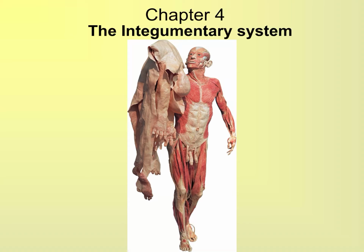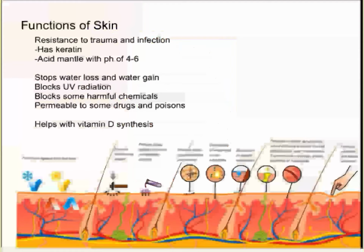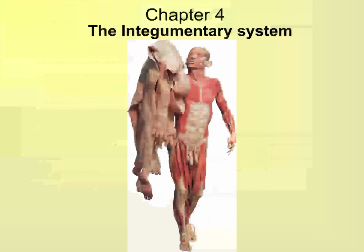And let's just get right into the outline. You can see actually that this is a remake of a drawing we looked at in chapter 1. This is a person that's holding his skin. So this is one of those Body Worlds exhibits that you can see when we can go back to museums.